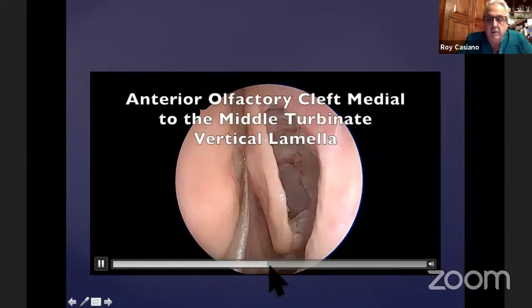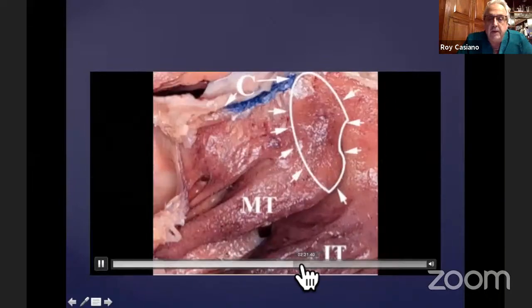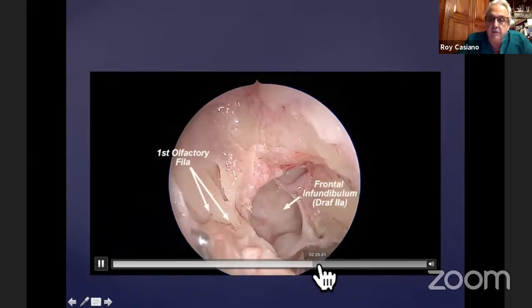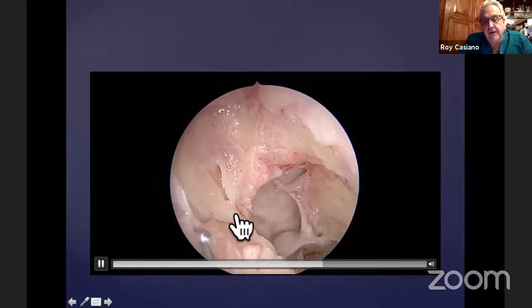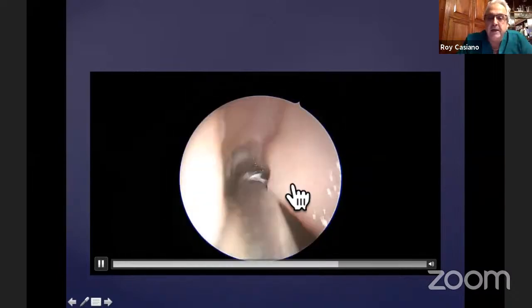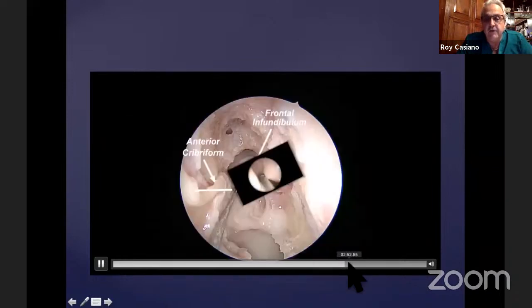All right, so we're going to convert the Draft 2B now into a Draft 3. And the way you do it is just after you've determined where it's safe to remove the bone, then you can go ahead and start drilling once you've identified the first olfactory fillet or the nasal branch of the anterior ethmoid artery. Then you can start drilling all this green area. You can start medially, you can start anteriorly or laterally, but it starts converting this into Draft 2B. And then as we go across the midline, we'll convert it to a Draft 3 frontal sinusotomy.